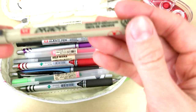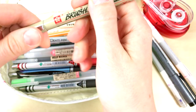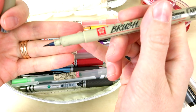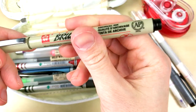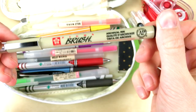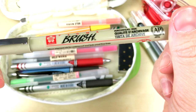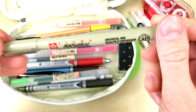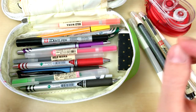Okay, then I have one of these, and I'm terrible at brush lettering, but I have one in case of something. I don't know why, if someone wants to use one or if I want to try and make something. It's a Pigma brush, and there's a Coraline. Maybe I should get one that's easier for a beginner like me.